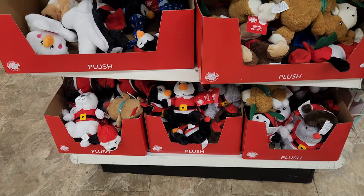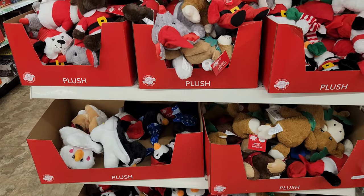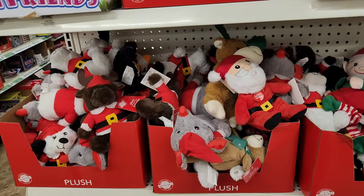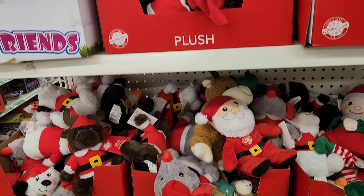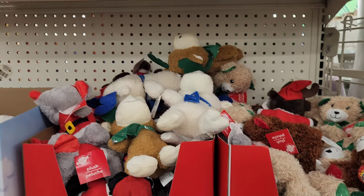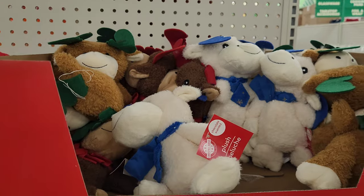Last but not least, they have a lot of plush friends. They have penguins, dogs. Look like mice. I see a moose. There's Santa. There's more mice. They have bears up here. There's a little penguin up there. Santa. Snowman. Awesome. Alrighty, we got what we needed in there.